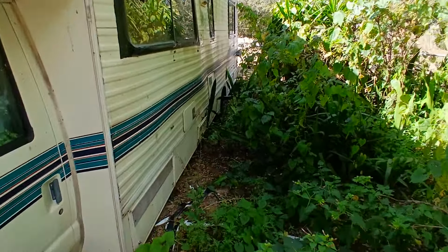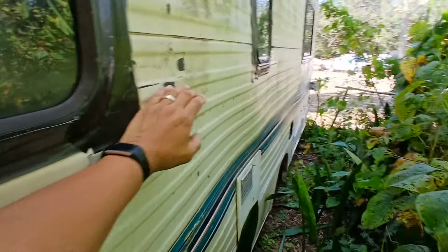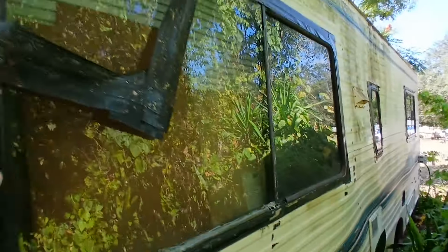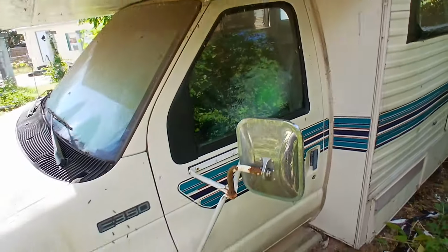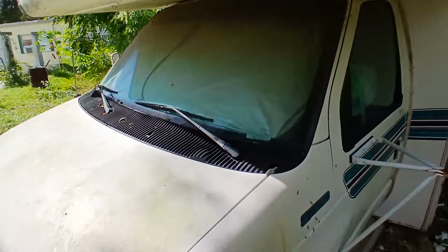Wow, look at this. It's delaminated over here. See, this wall is all delaminated. It's bad. You can see everything is bad. So why would I bother to spend more money fixing this thing up?